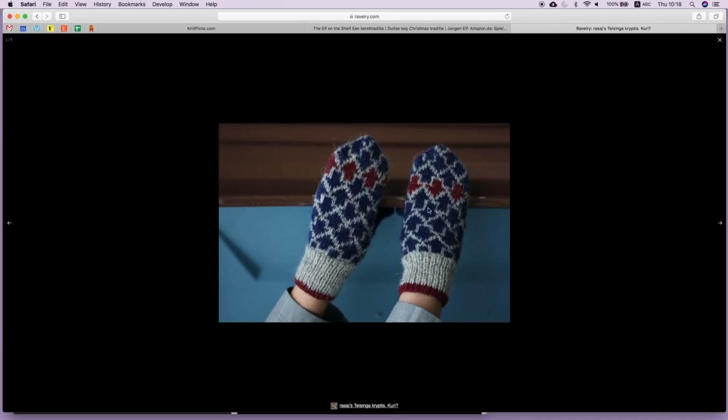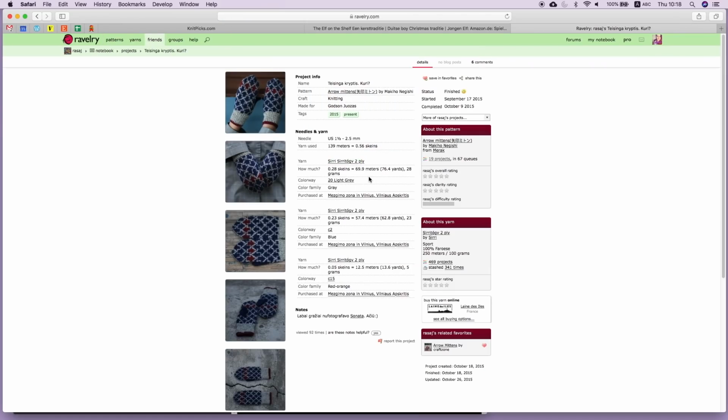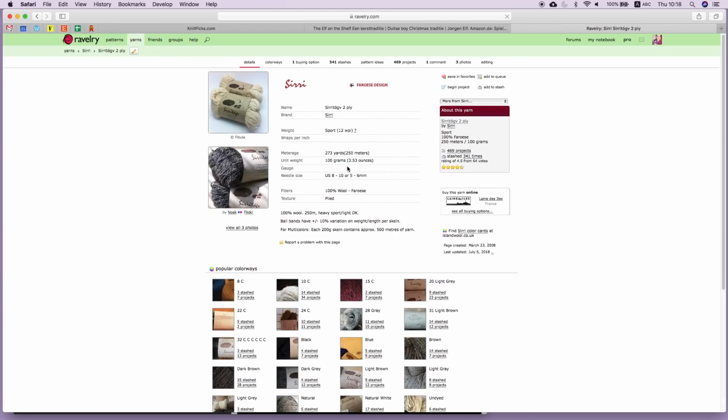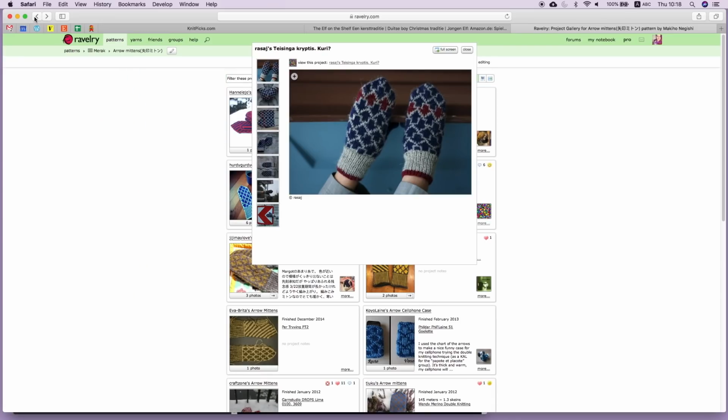These look so fluffy. I wonder what yarn was used for this. Let's check it out. Oh, I can't pronounce that. Siri Tog. Not sure. Oh, Faroese design. Interesting. Really nice yarn. Anyway, yeah.